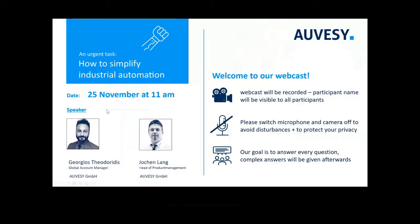Here on the left-hand side, let me go to my laser pointer. And I'm a global account manager here at AUVESY, responsible for the OEM business as well as the food and beverage industry. So here on the right-hand side, you see my colleague, Jochen Lang. He is the head of product management. And in fact, he will support me during the presentation and will also partly give you an overview or an outlook where VERSIONDOG is going to be in the future.